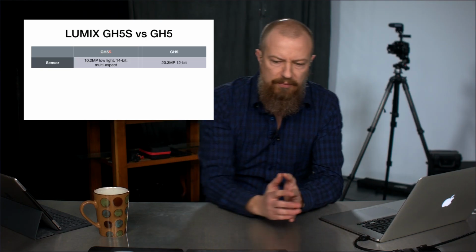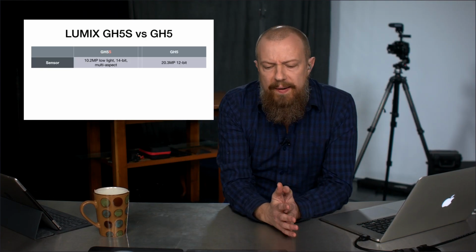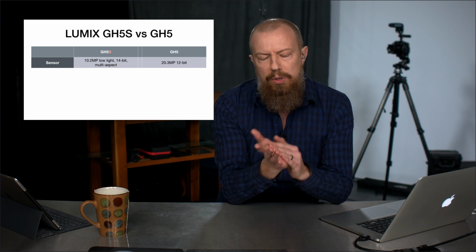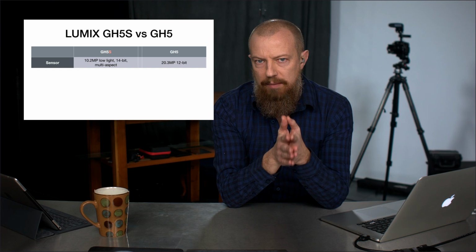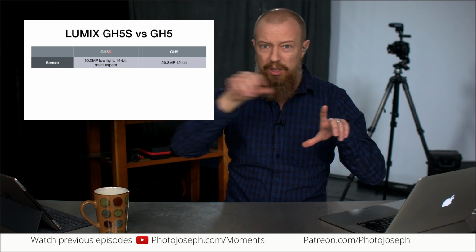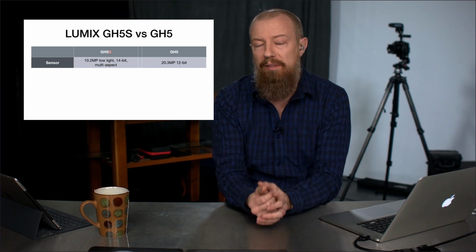Lower resolution means better low light gathering capability because the pixels on the sensor are physically bigger, right? When you have fewer pixels in any given amount of space, if this is your sensor and you have to put 20 million versus 10 million pixels in here, well, there's a bigger pixel when you have a lower number.